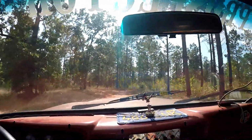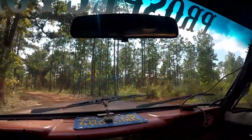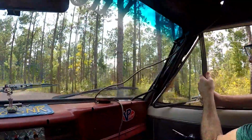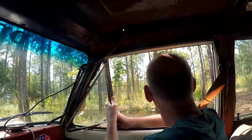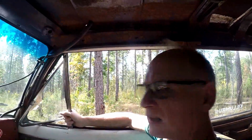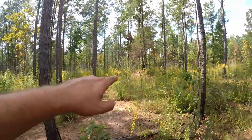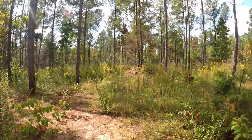Interesting up here. Yeah, it does. Those trees back there look like an old chimney or something. There's an old rock pile over there around that cedar tree. It does look like a rock pile. Let's go take a look. There it is over there, if you can see it on camera. I don't know if it's anything yet. You can take a look and see.